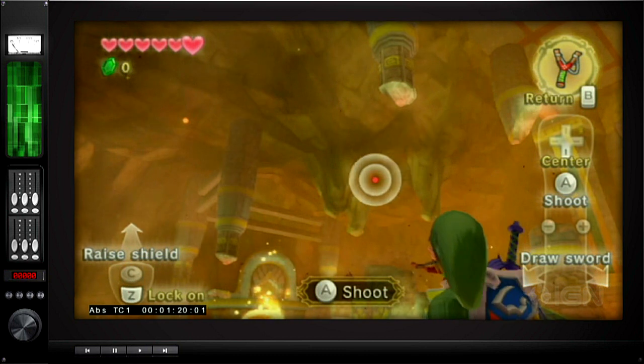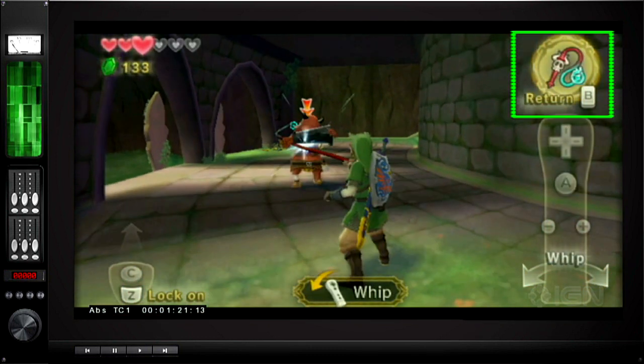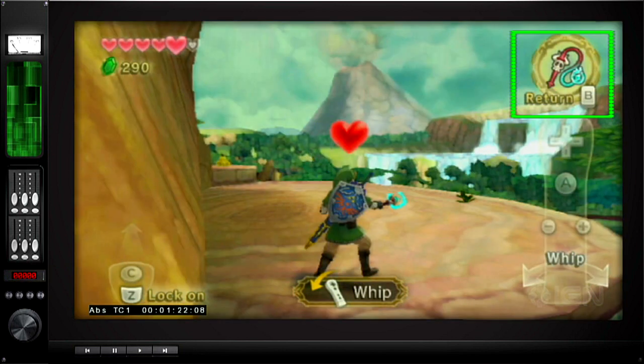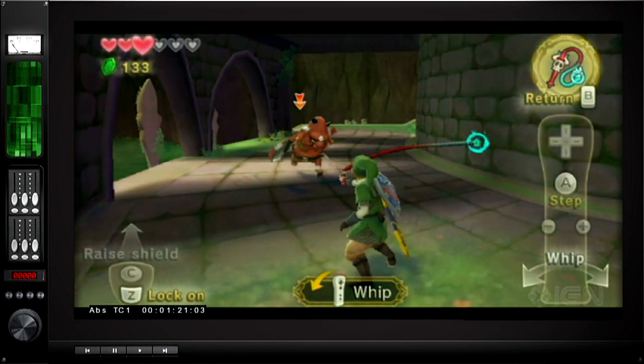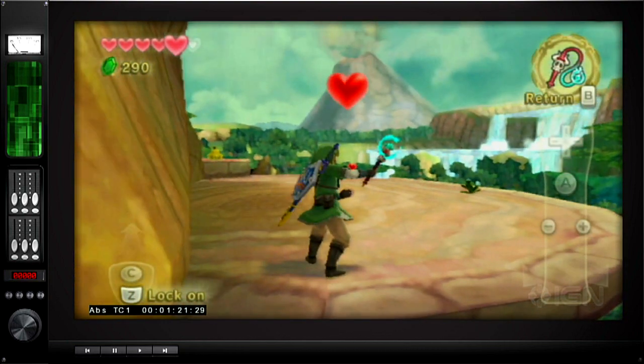And another new addition to Zelda, at least on console, is the whip, which is lifted from Spirit Tracks. Yeah, you can use it like the grappling hook. You can probably steal items from enemies. You can grab items like you see here. You can get the heart from far away. But I'm sure there's lots of stuff like swinging.